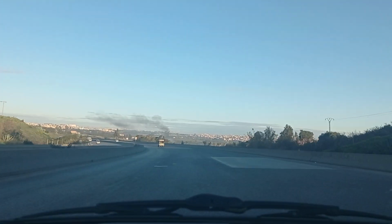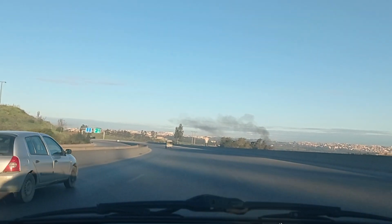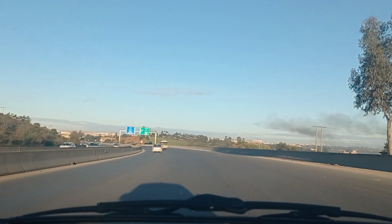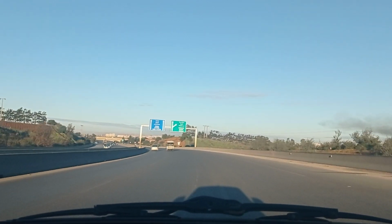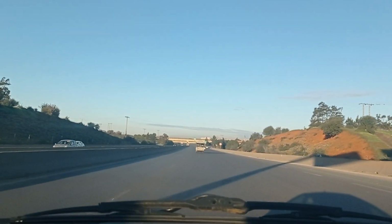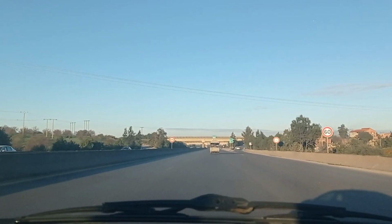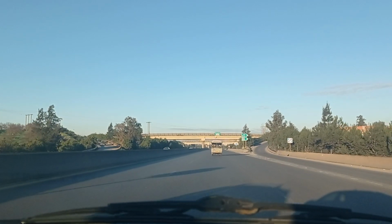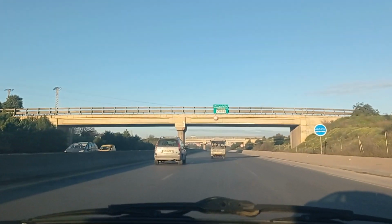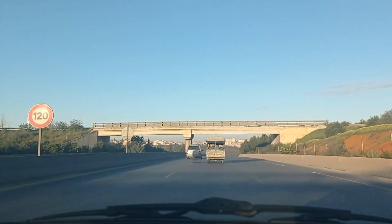Look at that black smoke. What is it? I think they are burning branches and leaves there on a farm. And the good thing about this motorway is that you can run as fast as 100 kilometers per hour. The last sign I noticed was 120. Look at that sign. It says 120. Great. Now you can speed up a little bit more.